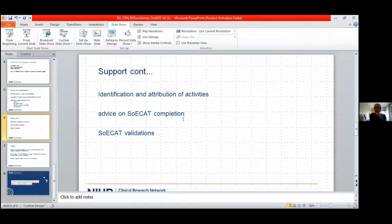We can help. We can help with identifying all the activities that are going to take place in your study, and we can attribute them to the correct cost category, so that you're applying for the right amount of money from the right places, and not asking your funder to pay for things that they shouldn't be paying for, whilst making sure that you're asking for enough from them in order to run those parts of the study that they're responsible for paying for. So we can help list and attribute those activities.